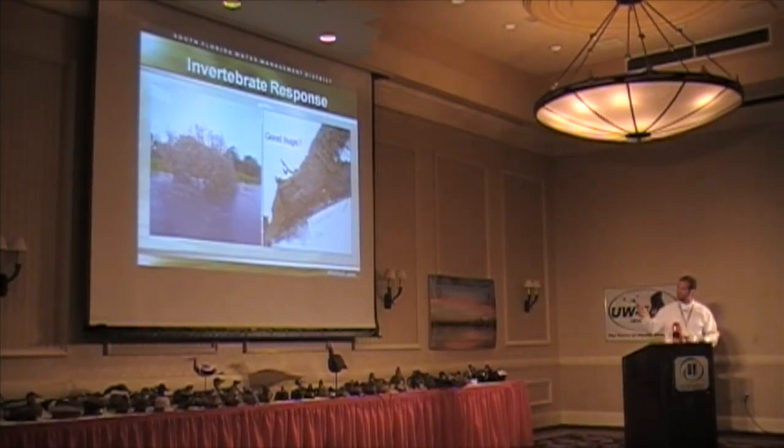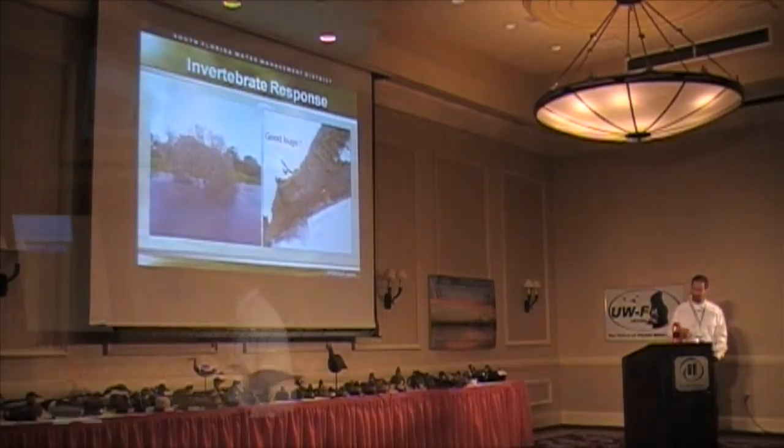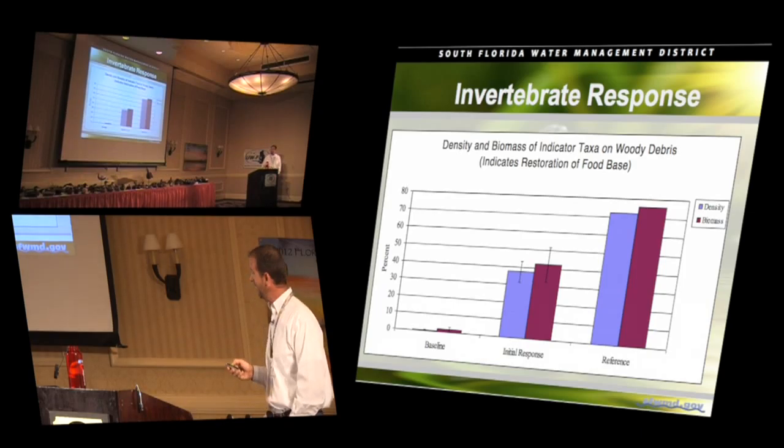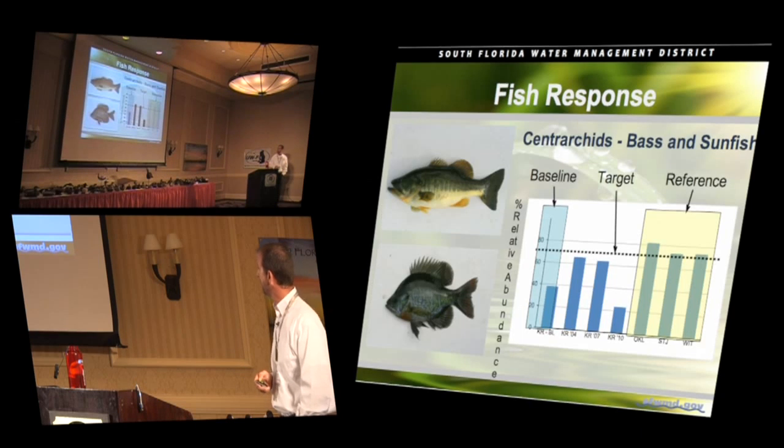So when you see these nice little indicator species that have come back, you're saying, that's really cool. We have flow, we have good oxygen levels. When the eggs are actually deposited, they can grow. So that's pretty cool, and this is good fish food. So both in density and biomass, again, where we're almost down to nothing under the channelized condition, we're hitting that trajectory back up to our target.